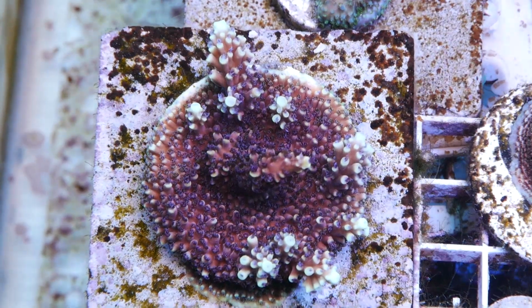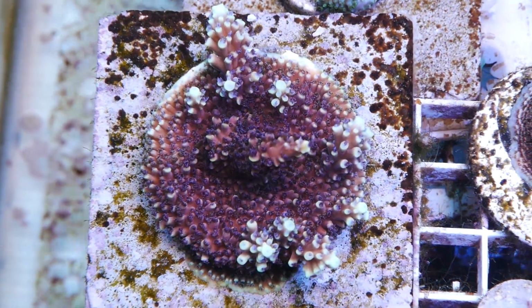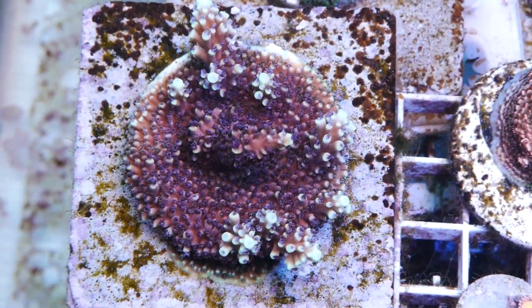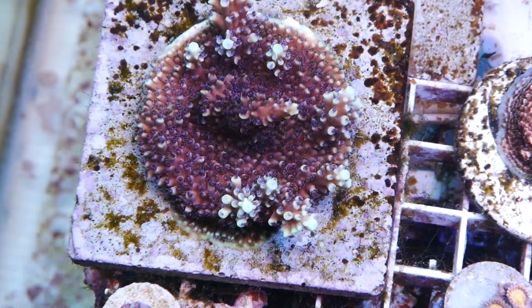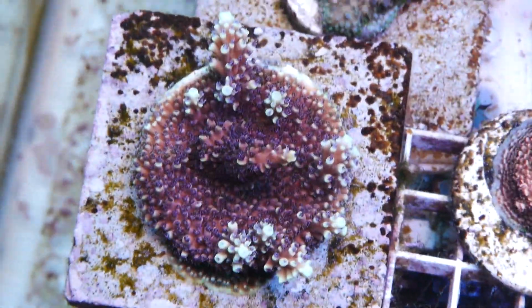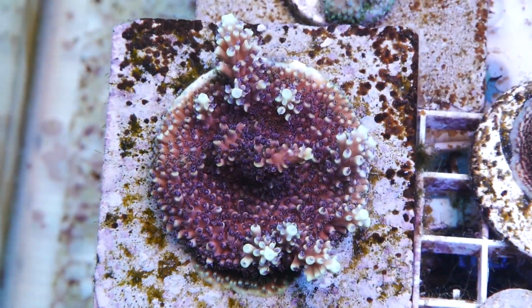That being said, really beautiful piece. You've got pink skin, kind of yellowy white corallites, and then blue polyps. In this video, they look kind of purpley. So yeah, bluey purple, but if you can get this piece at a reasonable price, I would highly recommend it. It doesn't seem to take very much to color it up. It seems to color up okay.